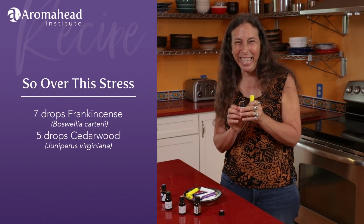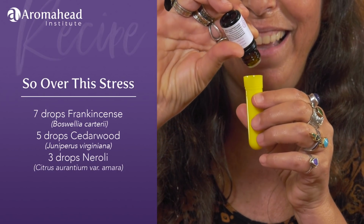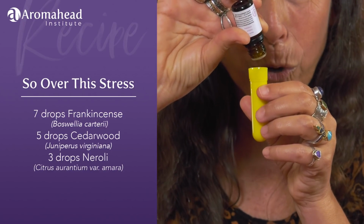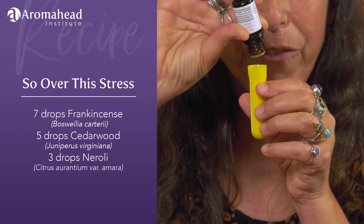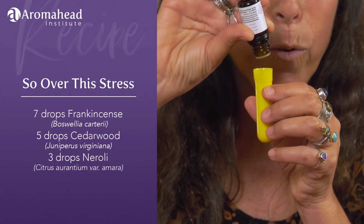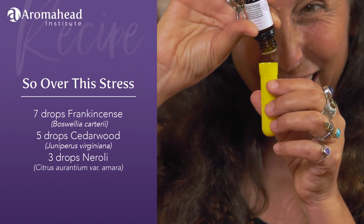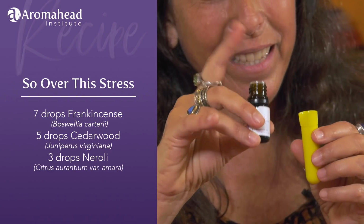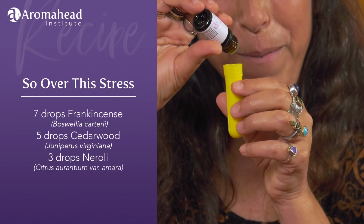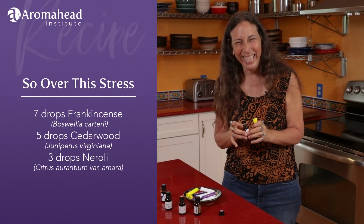Okay, and then our neroli, right? 3 drops of neroli. Okay. And it's coming there. Now the neroli is going to bring a beautiful floral aroma to this blend, but it won't overwhelm the groundedness of the frankincense and cedarwood. Okay, I'm going to just tap the top because that will remove any possible air bubble, and there it is. 1, 2, 3. All right, we did it.